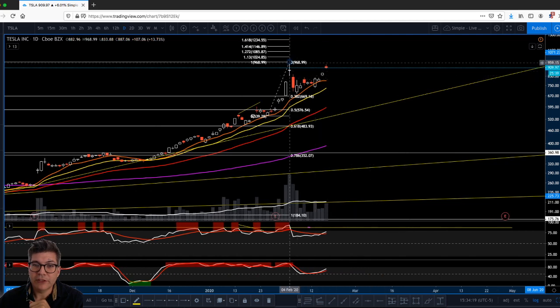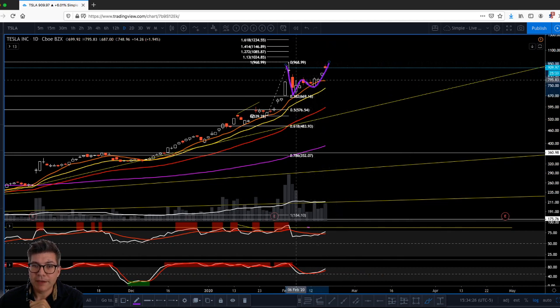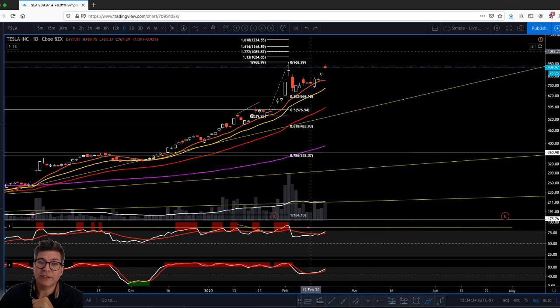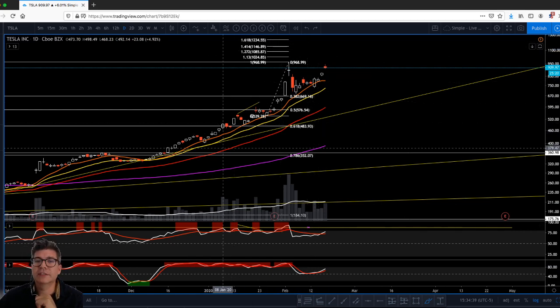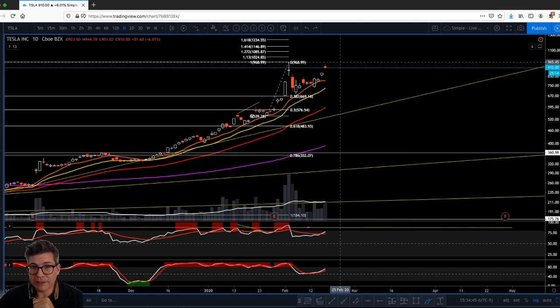Now, granted, to be fair, there are arguments of this being a W, and by breaking this here, it's bullish, and that's not wrong. So you have these targets here. I just think that if you're in a position already, take your profits, sell two-thirds, or at least half, and just go and play with free money.